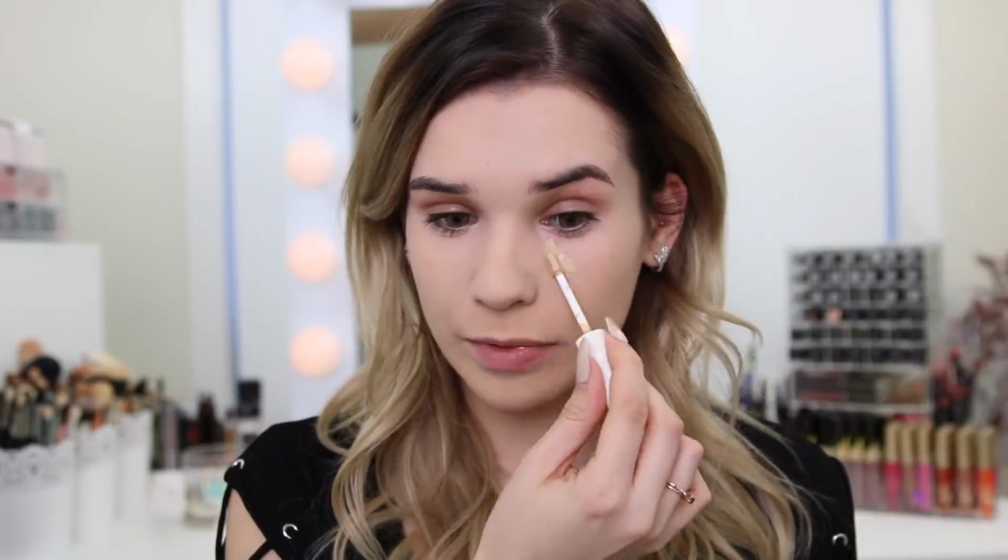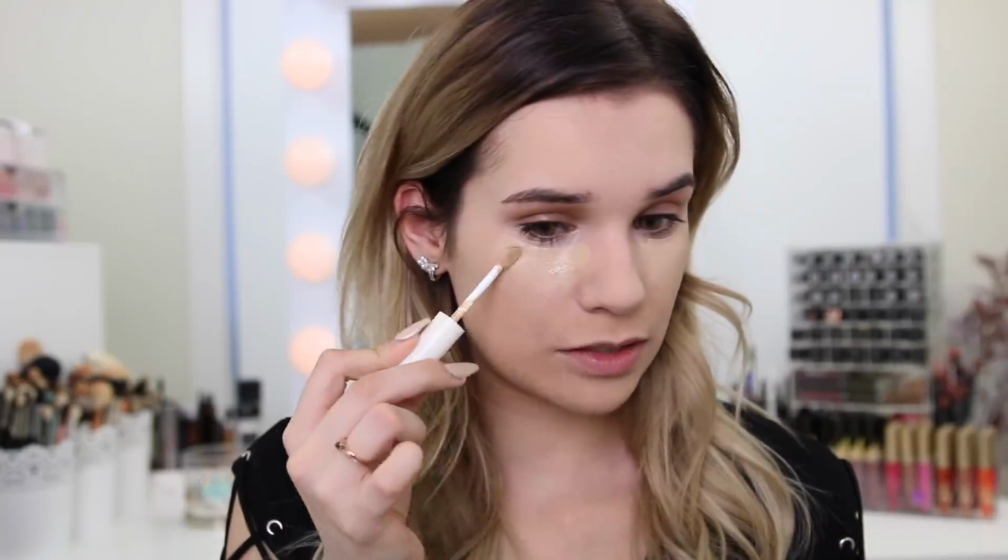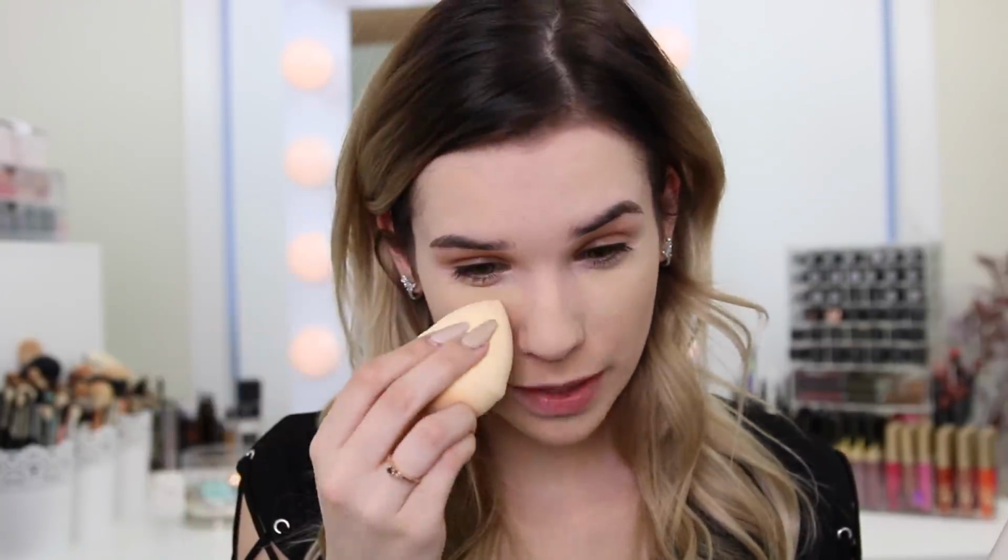I'm just gonna apply it like I normally would. I definitely could have gone with a lighter shade. Oh no. This could have been my foundation color. Ugh. We're gonna try and make it work. I really like the applicator on this. It's like a flat sponge, so it makes it really easy to apply. So I'm gonna use their beauty sponge to blend that out as well. It has a little bit of a dewiness to it. It's definitely not matte. I'm really impressed. My only complaint right now is that I wish I got a lighter shade.